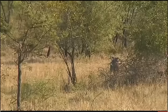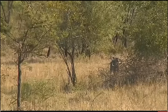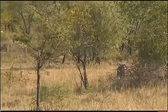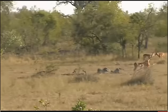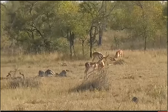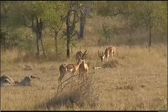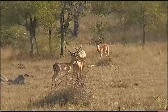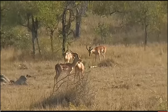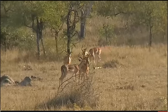Hiding away. Bachelor group of impala are all engaging, and that's possibly a target for a leopard because they get so busy with each other they don't see what's going on around them so much. What's interesting is you can see the two grooming each other in the foreground. They were sparring just a few seconds ago, and they've stopped sparring, and now they're doing a little bit of grooming.